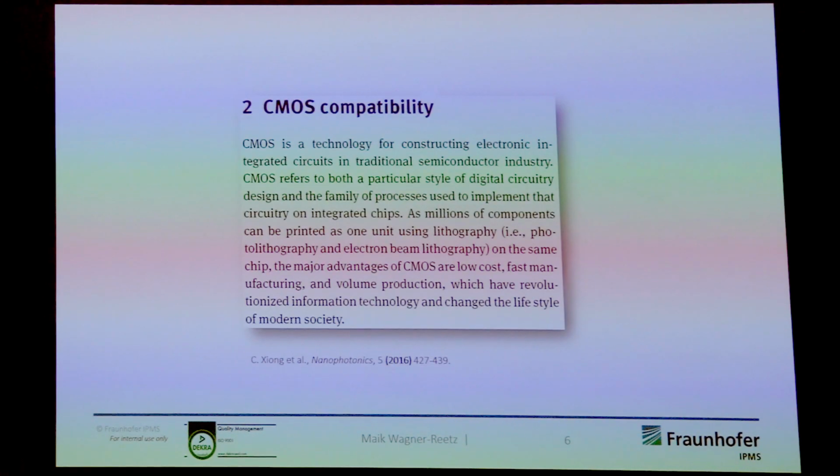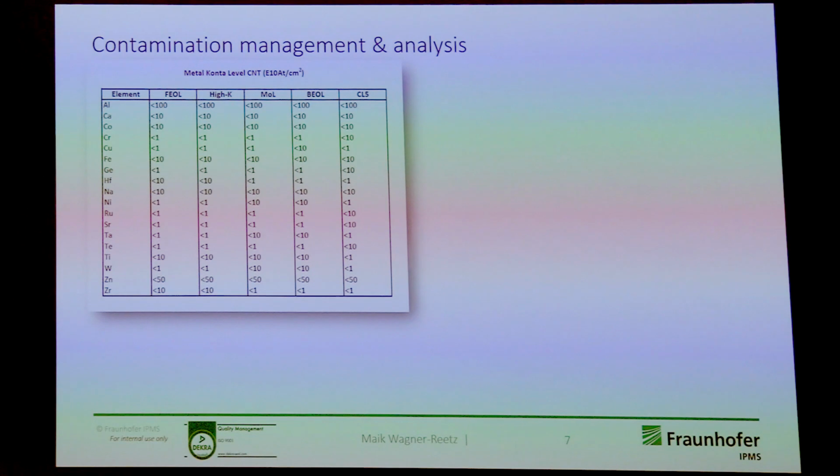CMOS-compatibility, what does it mean? It's a very difficult word, and when you go to different fabs, they understand slightly differently what CMOS-compatibility really is. But for sure, it is a technology for constructing electronic integrated circuits. And the major advantages are low cost, fast manufacturing, volume production. So when you go into a semiconductor fab and you want to, for example, introduce new materials, they first start with the contamination management. This I've tried to plot here.